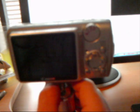Okay, now I'm using the Traveler camera. Notice how much poorer the video quality is. Alrighty, this is the Canon PowerShot A40. Get a good little look around of it. You can barely see the details on it because this camera here cannot focus.